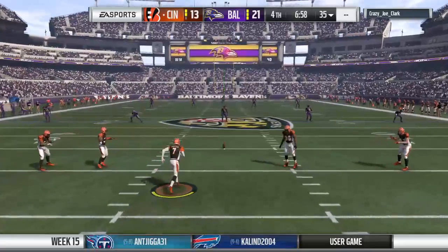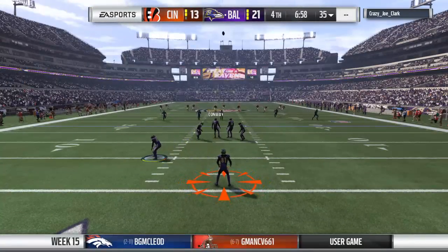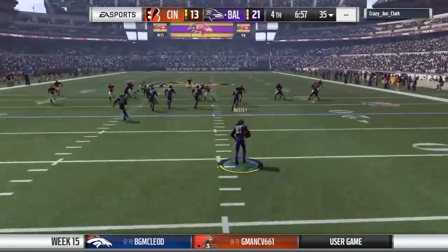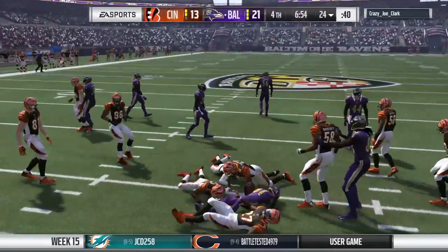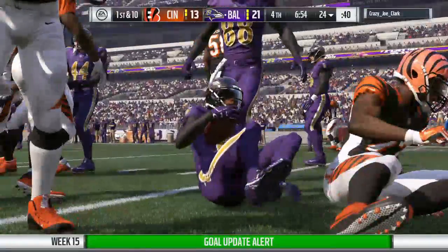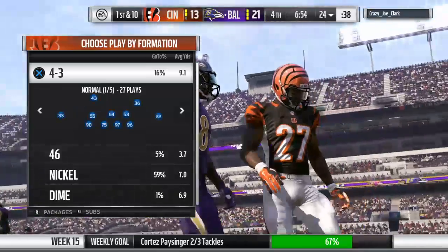So the lead trimmed down to 8 as here comes the kickoff, and it's away. This will be taken in at the 1. They'll bring it back to just about the 25, call it the 24-yard line. The Ravens offense now, they get set and head back onto the field.